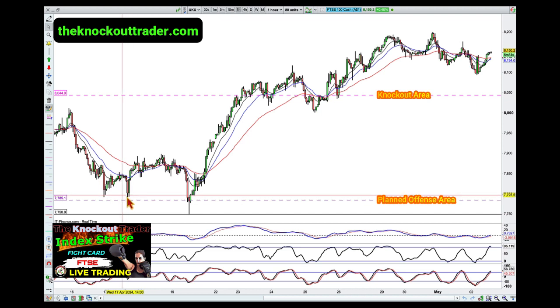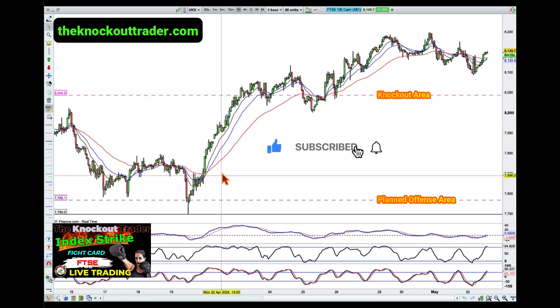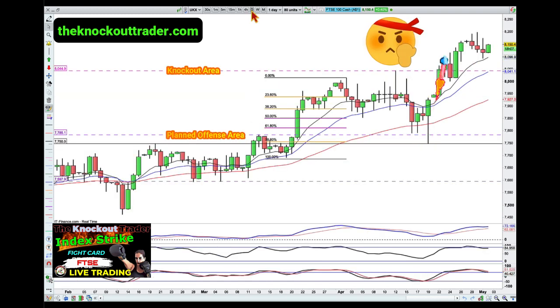We broke the previous area here. There were a couple of touches, two touches. We broke through it and we just left that area. And I haven't got any pullbacks and a break of a previous line. I was looking for it. I was looking for a similar scenario to the one that I had on the Nasdaq, but this one ran away from me. It got to my knockout area. It passed the knockout area, but it did that without me.